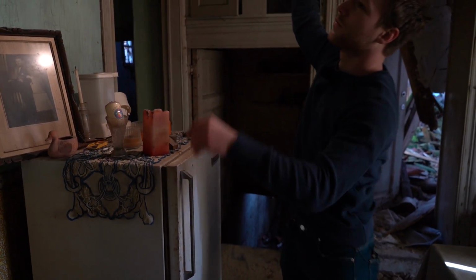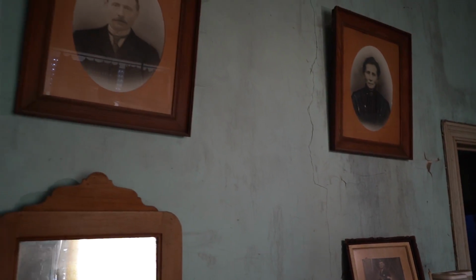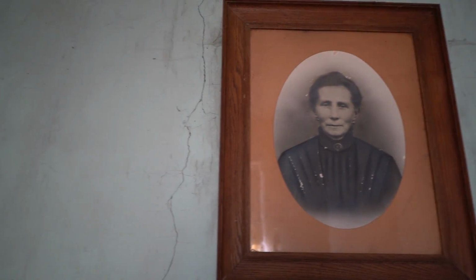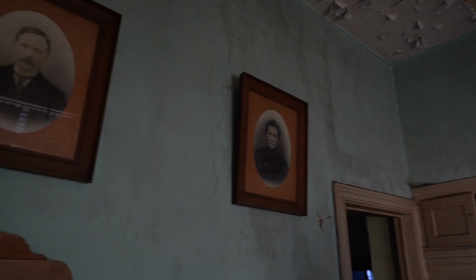And then I want you to film up here. These are these two pictures of these older people. These might have been the parents of Piet or Anna-Marie. They had great respect for their parents in that time. Wow.